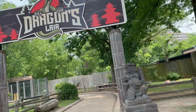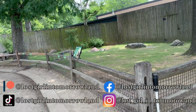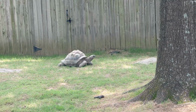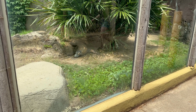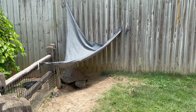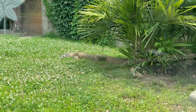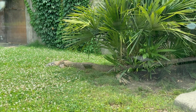All right, we just got to Dragon's Lair, and we're gonna go check it out. Let's go back in here. We got some tortoises. Look at that big boy. I mean, he probably doesn't look that big on camera, but he really is. There's the Komodo just hanging out. And then right here we've got the Galapagos tortoise. We actually saw these guys over at the South Carolina Zoo, and we saw some really, really big ones over there. So make sure you check out that video. He's way back right there, just sleeping in the grass. Not really doing a whole lot. That's still pretty cool.